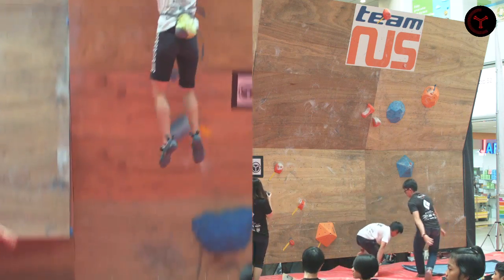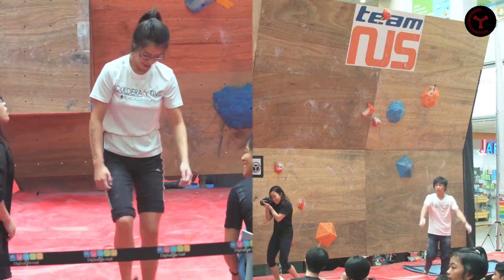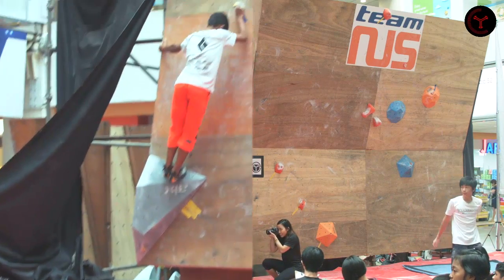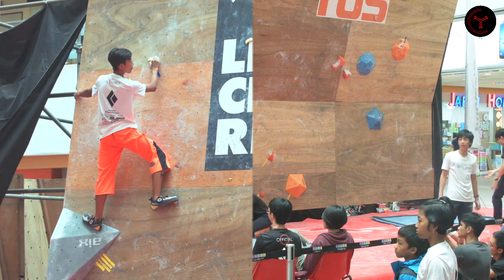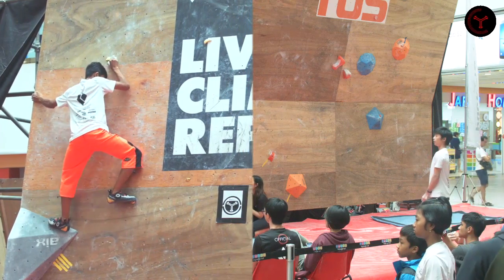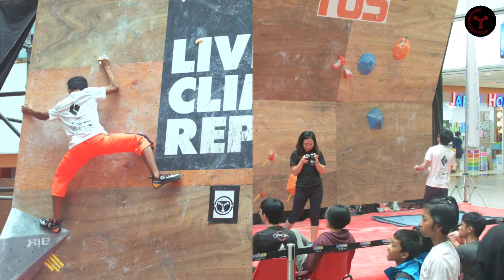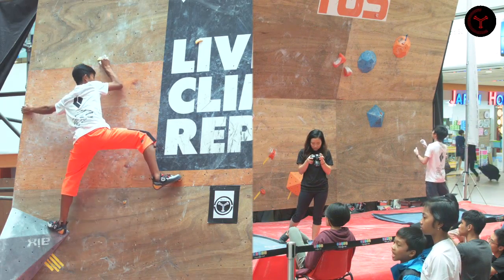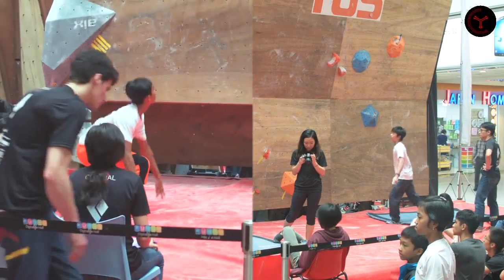Finish! I think that was a flash. A flash on Route 1 by the climber from NUS, Leong Hui Yi. For those of you tuning in who may not know, a flash is a top that is completed in only one attempt. And that is the best possible score that you can get for any route in this competition.